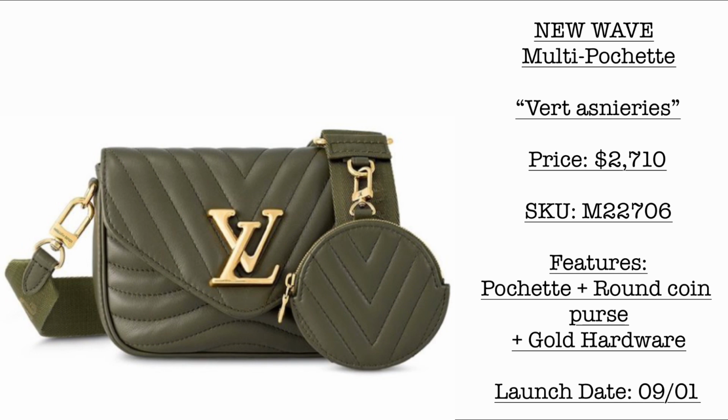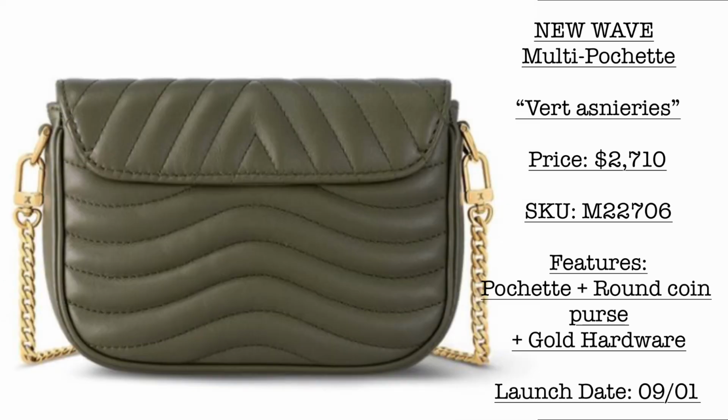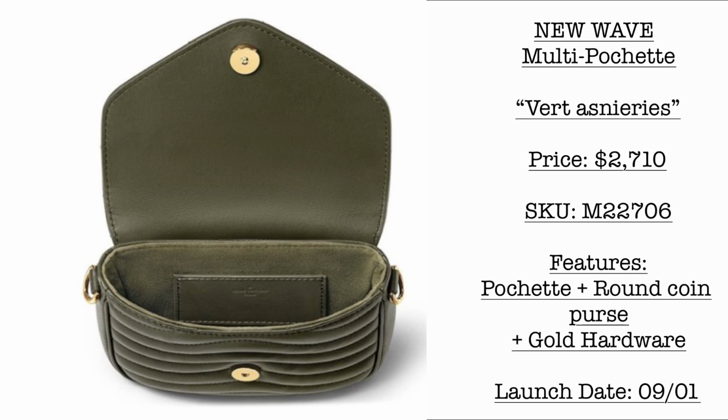And then we have the new multi-wave pochette. Again, guys, I cannot pronounce that. Price is 2,710 US dollars. We have the SKU here. It's a pochette with round coin purse with gold hardware. Launch date is September 1st.